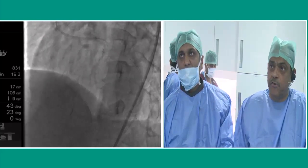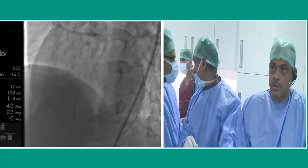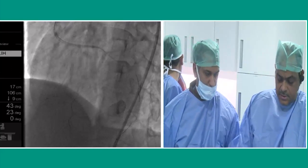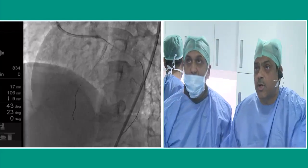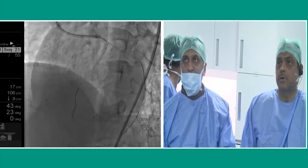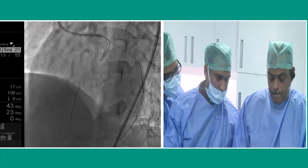Let's take 2.5 or 2.75 NC. Okay. Let's just zoom it. Let's record. Dr. Damras, have you ever experienced this before? Because for myself, I've done so many bifurcations, I have not experienced this, that the stent strut won't open.